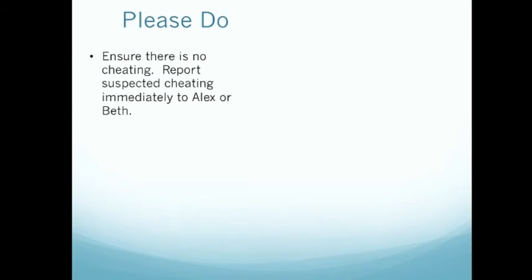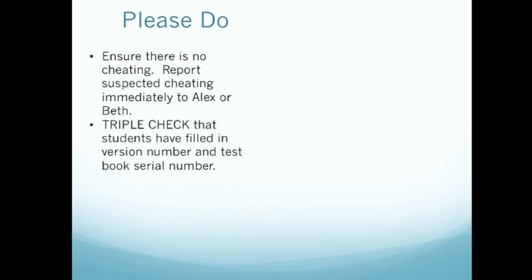All right, so we have some do's and don'ts. Please do ensure that there is no cheating. The best way to do that is to be up and walking around. You should be monitoring the students. The expectation is that you're not sitting on your computer or on your cell phone during the testing session. You should be monitoring the entire time. If you do suspect that there's any cheating, please let Alex know if you're at Livermore High and myself if you're at Granada. Triple check, again, going back to the mountain climbing analogy, we want to just check it again, and then one more time just to be sure.